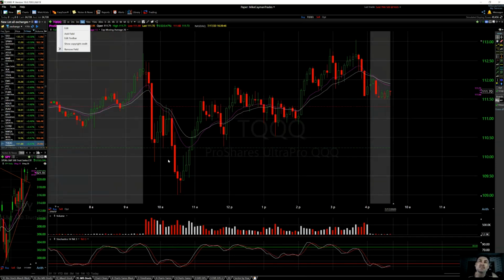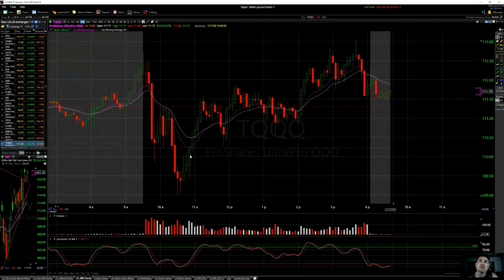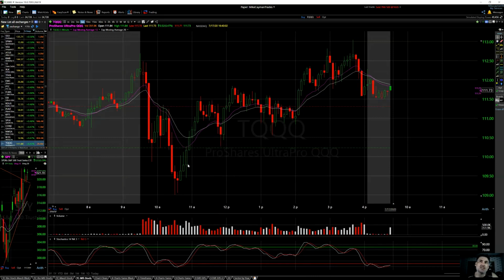PQQQ. This wasn't bad too. You gotta draw your line here though on this. So this couldn't get over it. Then once you see this line here, it finally started to break over like 110. Tougher trade though, very much tougher trade.